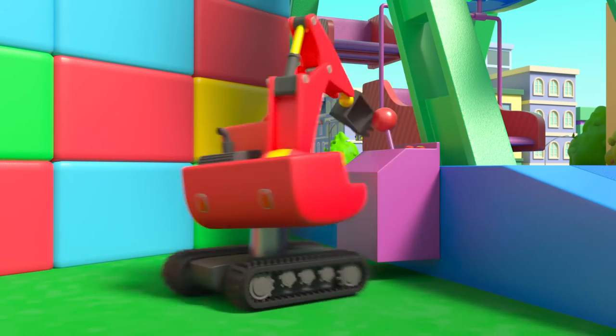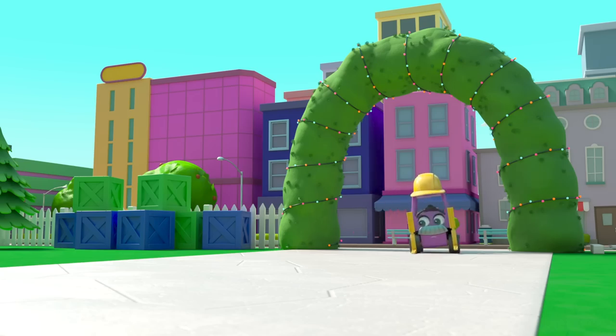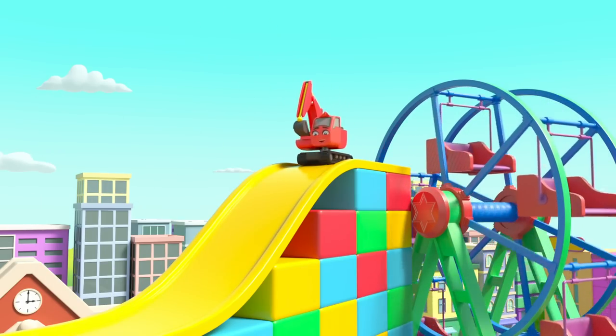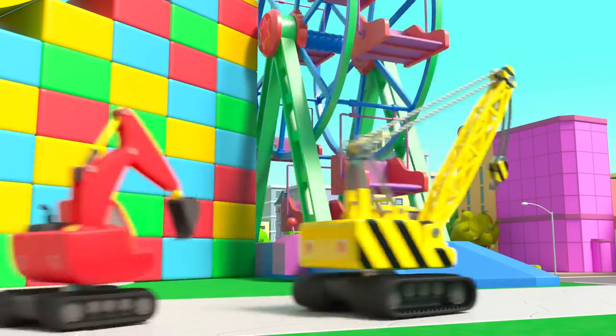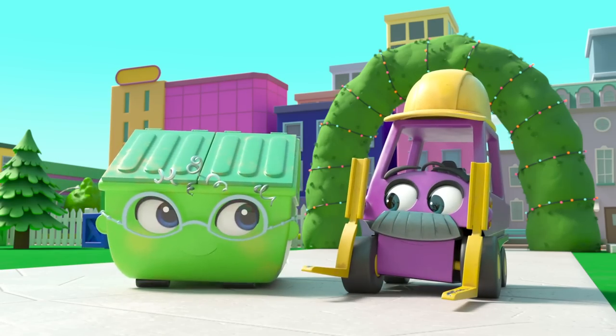Digley is fixing the wheel controls. Good as new. The Ferris wheel is ready. But look, Digley and Daisy just want to use it to slide down the slide. It looks like so much fun. They haven't just built one fairground ride, they've built two.